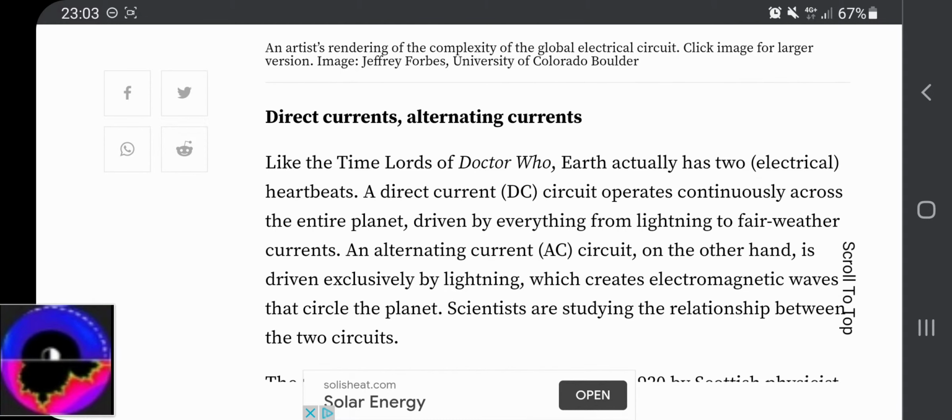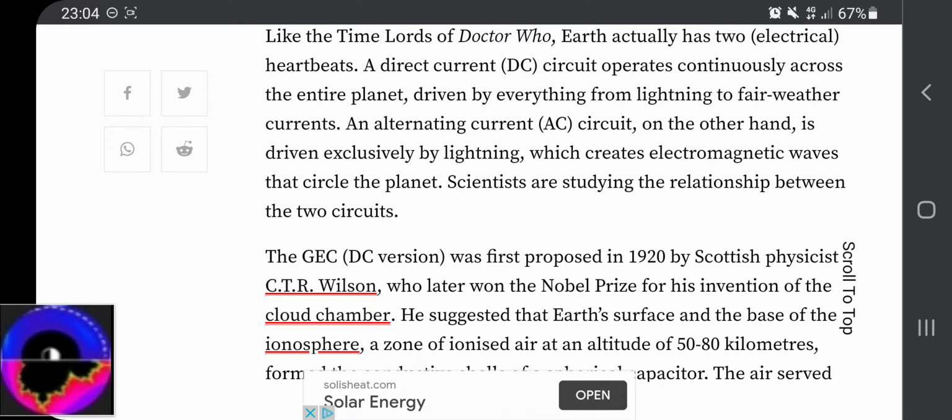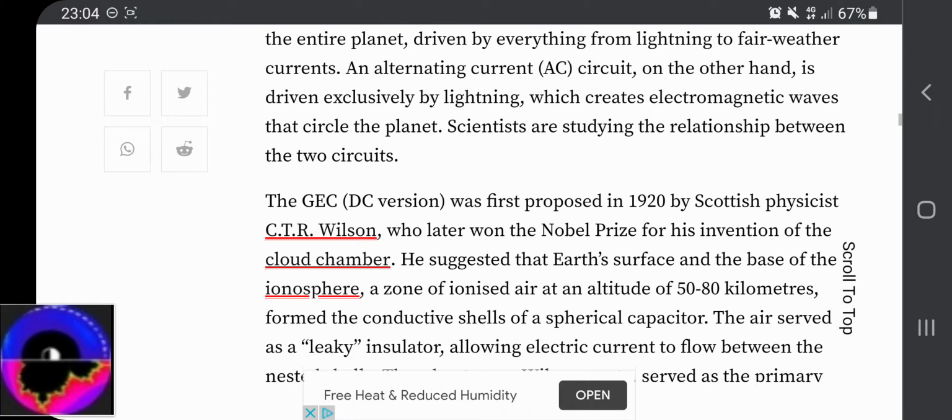Direct currents, alternating currents. Like the Time Lords of Doctor Who, Earth actually has two electrical heartbeats. The direct current, DC, circuit operates continuously across the entire planet, driven by everything from lightning to fair weather currents, earthquakes, and volcanoes. And an alternating current, AC, on the other hand, is driven exclusively by lightning, which creates electromagnetic waves that circle the planet. Scientists are studying the relationship between those two circuits.